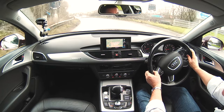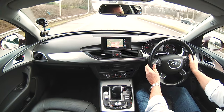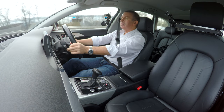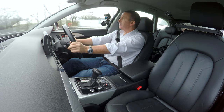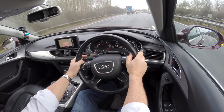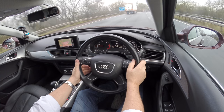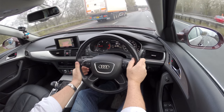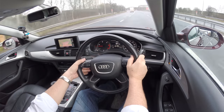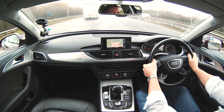Takes off extremely quickly. It's pretty effortless. Plenty of torque in this engine. Just takes off. Sit it on 70. Click the end in. Switch the cruise on. Just take it up to 70 with a couple of clicks, upwards on the stalk. There we go, 70 miles an hour.